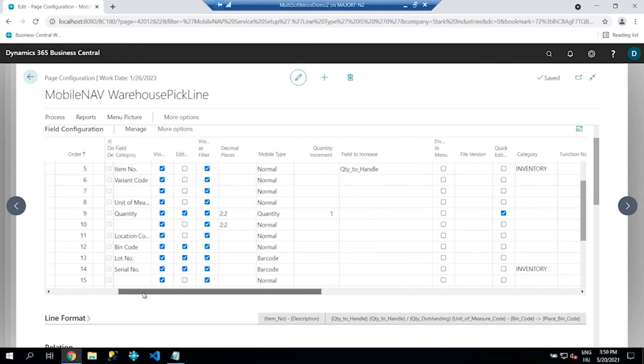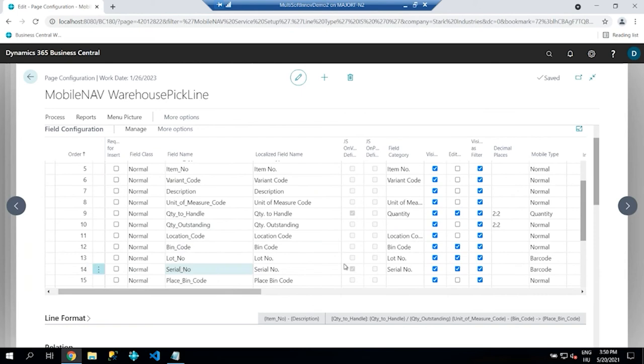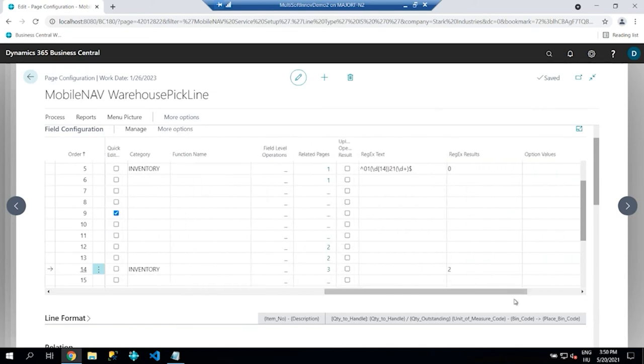So in this case, I have the item number field and the serial number field, and both are also set up with the proper field category, of course. Given that, the centrally managed configuration can spread out the regular expressions onto different forms. And what do we expect from this configuration?